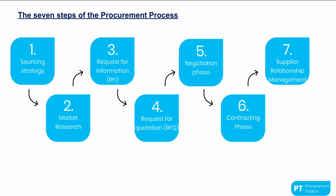The art of negotiation, persuasive skills, and the potential impact on cost and supplier relationships makes it a significant phase in procurement. It's a very dynamic process where you navigate through different perspectives. You explore alternatives and work together towards reaching a mutually beneficial agreement.